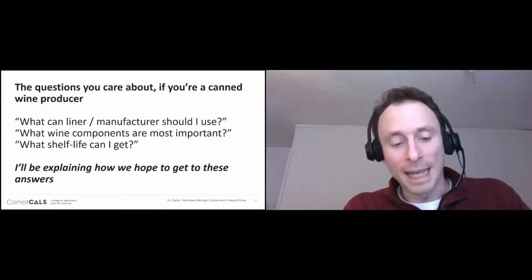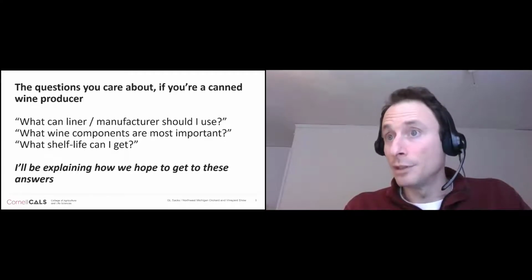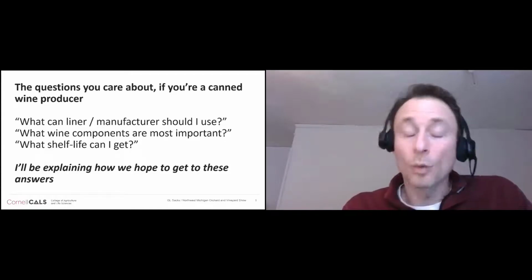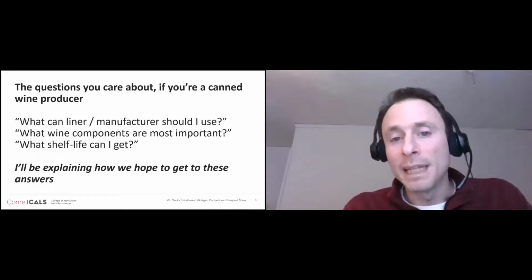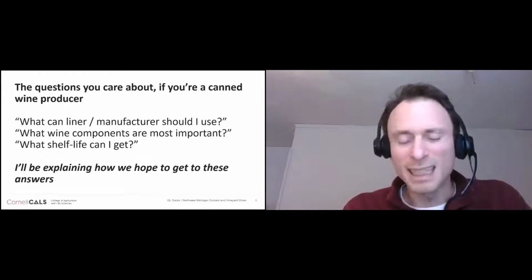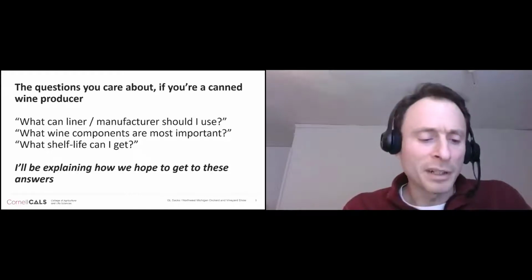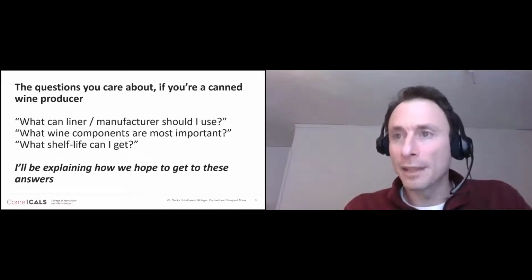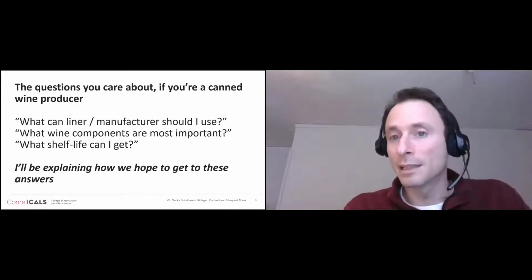growth and there's interest. So even if you are not a producer who's yet putting a wine into can or a cider into can, it may be on your radar that you might want to do that for certain products. I think that's probably the typical experience in New York. We have a couple of wine producers who are doing nothing but cans, some cider producers doing nothing but cans.